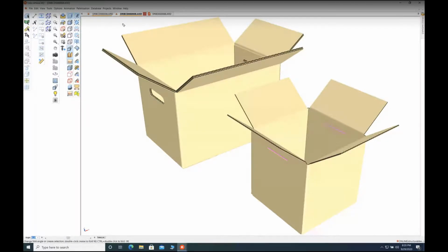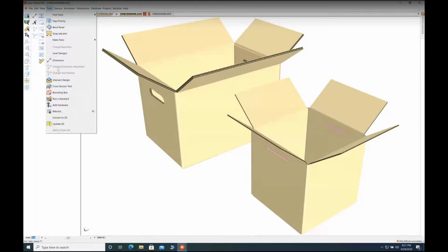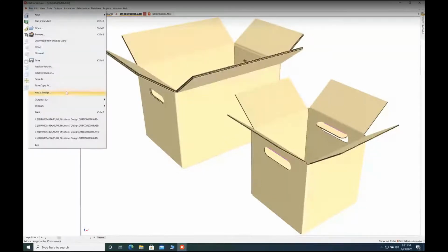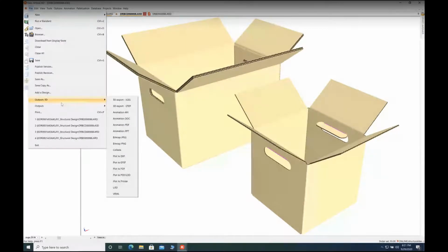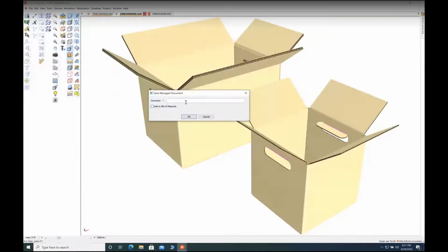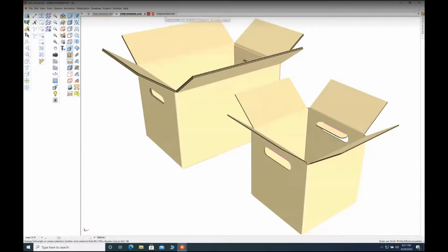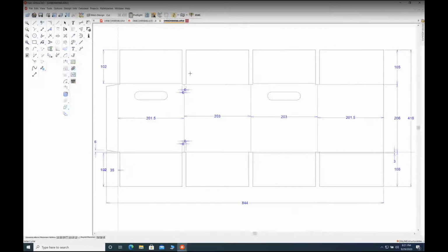Looks like I've got two different ARD files open here with the same name. Actually, I'm going to change those flaps. Add some angle to them. And file, publish a version. Something about my sharing today makes that window look weird, but there we go. So now I've updated that.